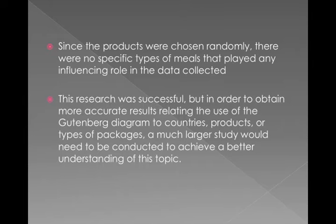This research was successful, but in order to obtain more accurate results relating to the relationship between the Gutenberg diagram and countries, products, or other types of packages, a much larger study would need to be conducted to achieve a better understanding of the relationship between the Gutenberg diagram and these topics.